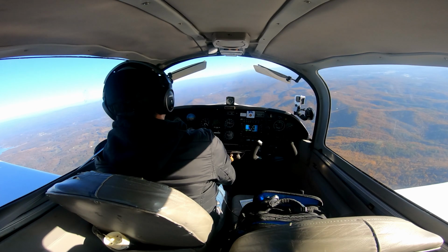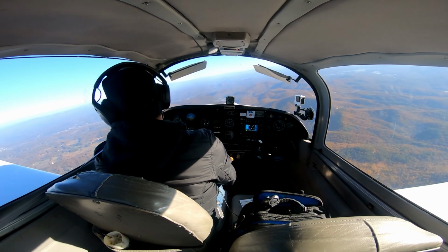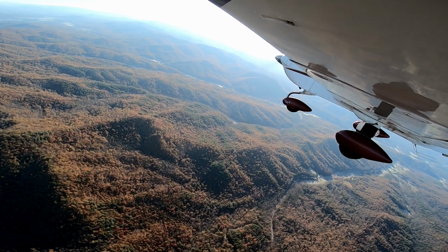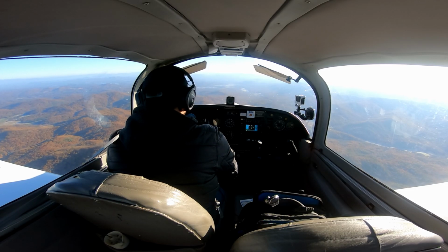Blairsville traffic, Grumman 66 Romeo Delta, about 9 miles to the west, inbound Blairsville. Fuel pump on. Landing light on.